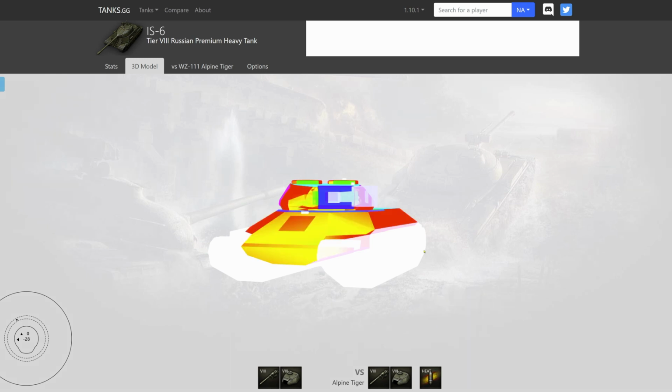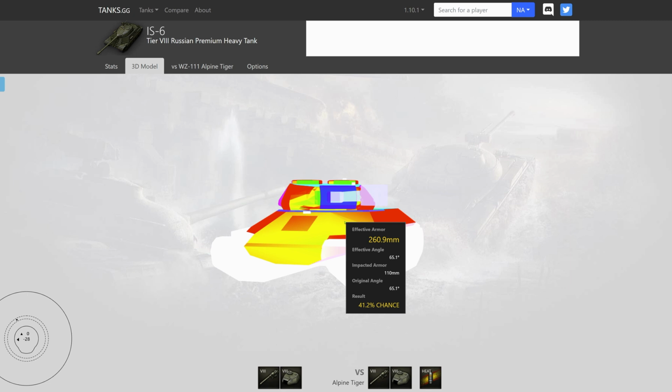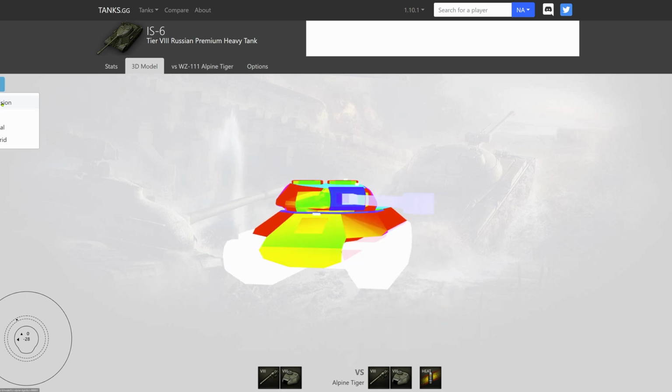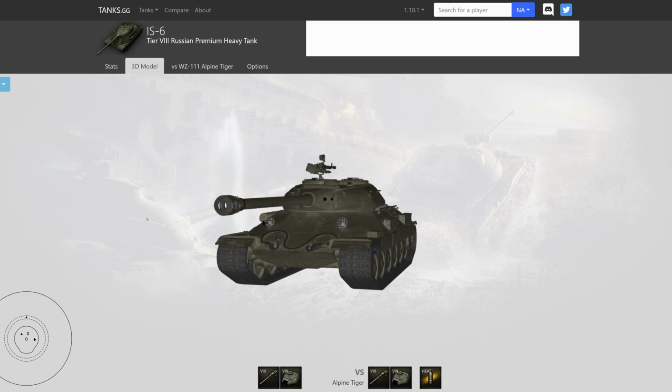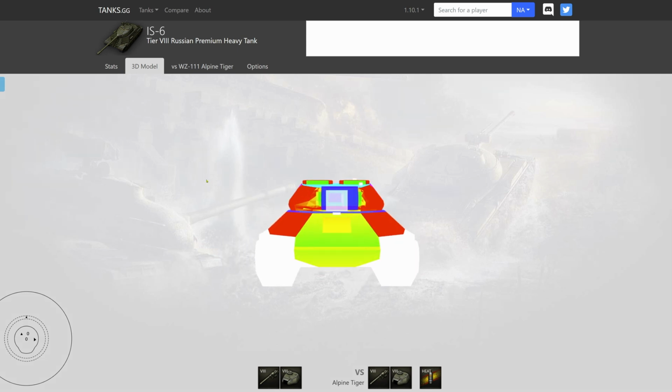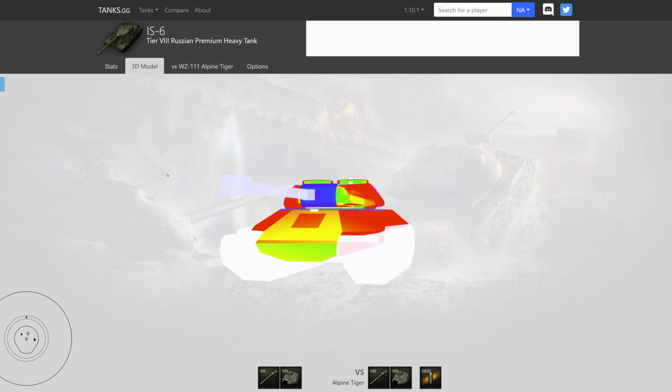And when changing to the heat shells, yes, it's not a groundbreaking armor, but it's just above average everywhere, with some extreme exceptions. So I must say, all in all, the IS-6 is just that much more player-friendly armor. It's that much more easy armor to use, as it just seems to pre-angle itself perfectly, no matter how you're facing the enemy tank.